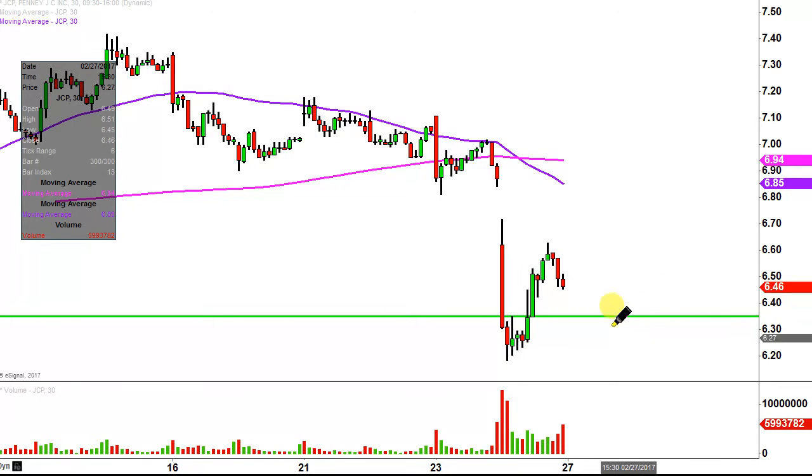So with that in mind, think about 6.35. Any sort of closes below it, or worse yet, if the price separates to the downside, what is that doing to the price? That's putting the price right back inside of this range where it already was earlier on in the day. Again, going back, not a sign of true strength.